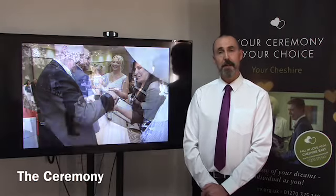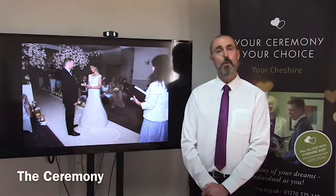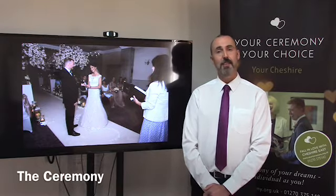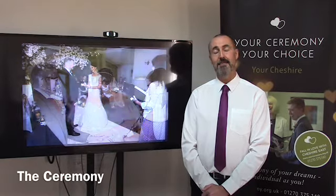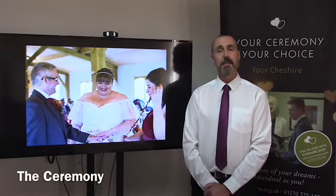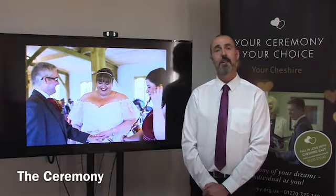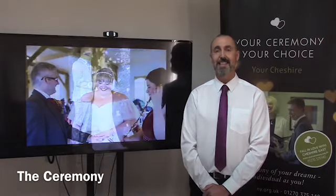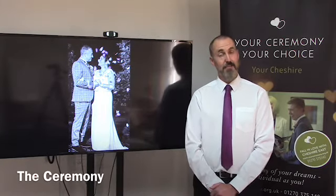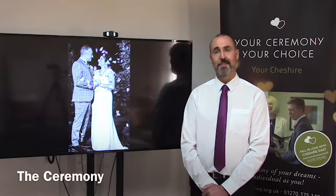Secondly, we have the Mayor's Reception Room and the Silk Room. Now, the Mayor's Reception Room is also located in the municipal buildings in Crewe, and the Silk Room is based at the Town Hall at Macclesfield. Now, with both of these ceremonies, couples are encouraged to provide music, where they can walk in, play during signing of the register, and they exit after the ceremony is complete as well. They can also have a reading if they wish to do so. And for these ceremonies, couples can invite up to 50 guests.